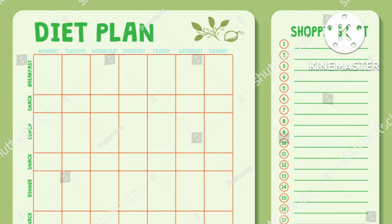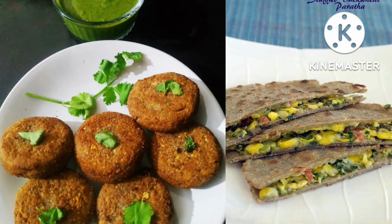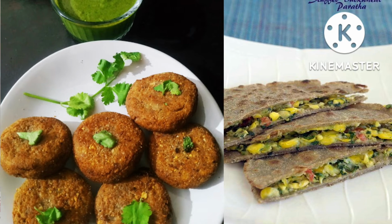On Monday, you can include buckwheat flour for making pancakes or chilas. On Tuesday, you can make some snacks out of buckwheat flour, like cutlets or parathas. You can include it in your late evening snacks as well if you're eyeing weight loss.